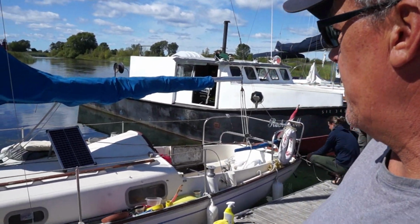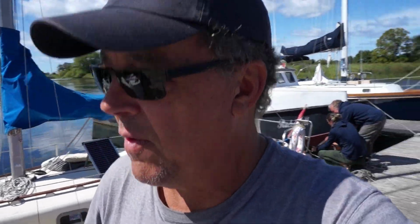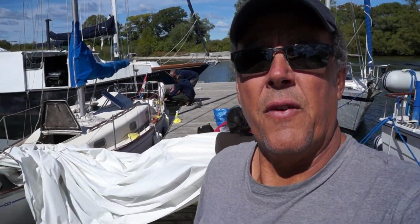Well, this week we've been talking about first-time sailors and people who are new to sailing, and lo and behold, somebody's arrived here at Main Duck Island with a lovely little Contessa 26, one of my favorite boats. Let's have a look at that right here. And he's a first-time sailor. He's just out learning the ropes, so to speak.